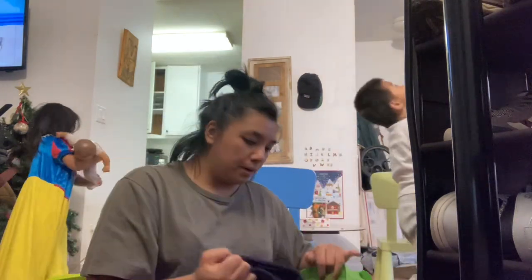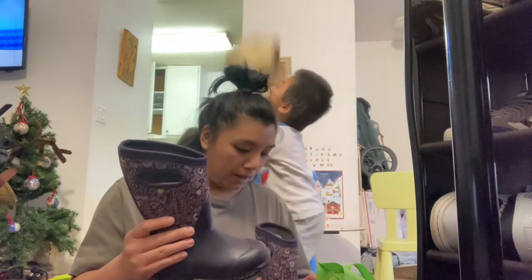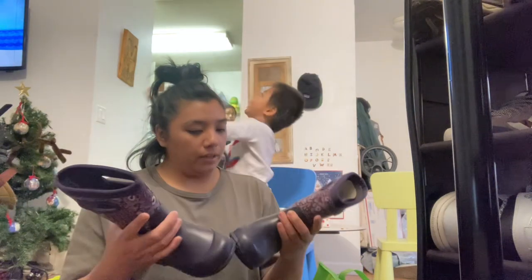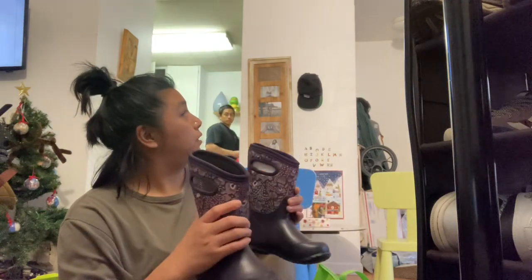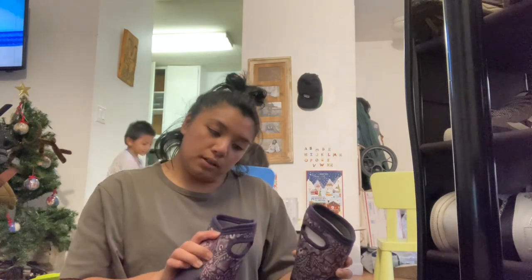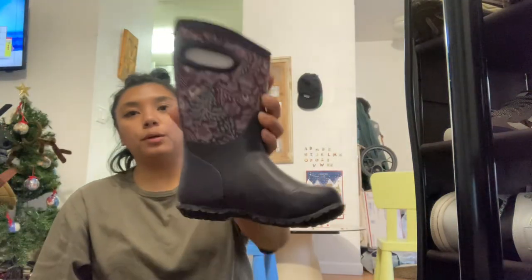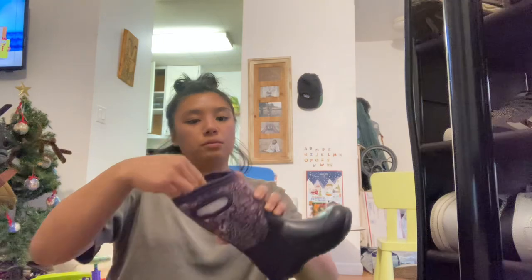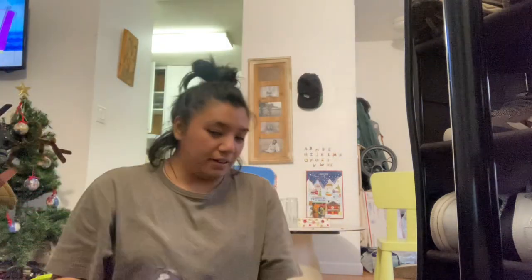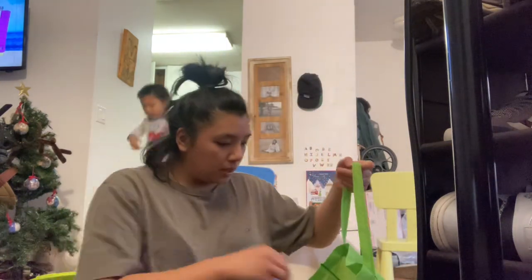Next up, we got some boggies. We got some purple floral box. Wow. These are like, hey, what are you doing? Somebody's up there. No, we know. Somebody lives up there. This is a size 11C. Let me show you. There you go. It's purple. It's cute. And these ones were what, babe? $10. It says $10 inside here. Oh, $10.